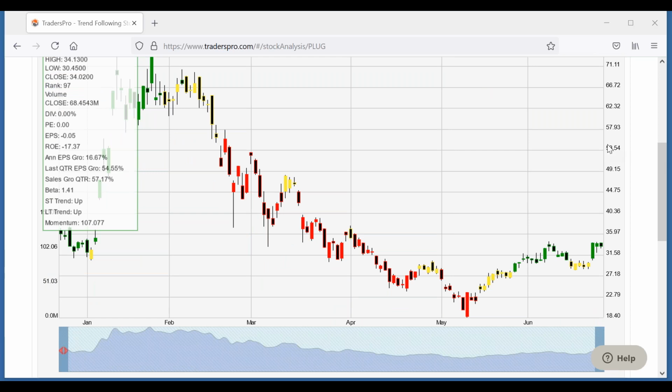I was recommending this back in here where it was kind of breaking out. The same thing. You had a lower low right there, but you were getting a higher high. It pulled back a little bit. Now it's starting to go back up again and giving you a higher low. Had a nice solid up day on Monday.